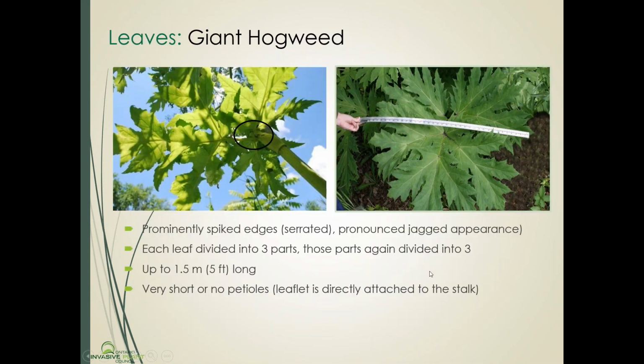The leaves are quite different between giant hogweed and cow parsnip. In giant hogweed, the leaves are prominently spiked. So there's these really serrated, angry looking leaves. They have a pronounced jagged appearance, and the leaves are called tripartite because they're divided into 3 parts, and these parts are again divided into 3. They can be quite enormous. They reach up to 1.5 meters long. And the petiole, the part that attaches to the stalk, is usually very short.